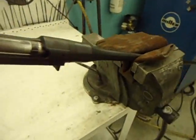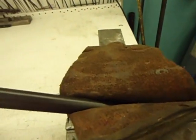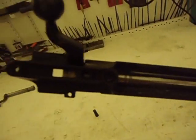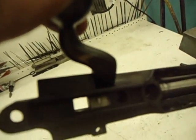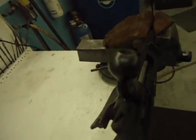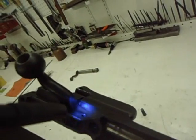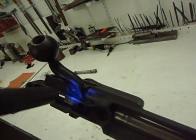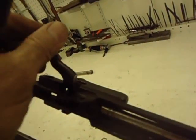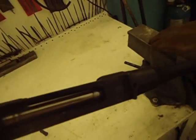I'm going to rotate this receiver just a little bit so that we can have a better look at it underneath as that bolt is closing. Be able to see that it's touching the receiver. That bolt handle is touching the receiver. You can see the bolt is touching the receiver, even with the no-go. So she's tight. She's closing on a no-go, which we don't like.